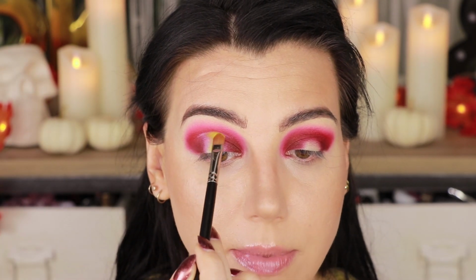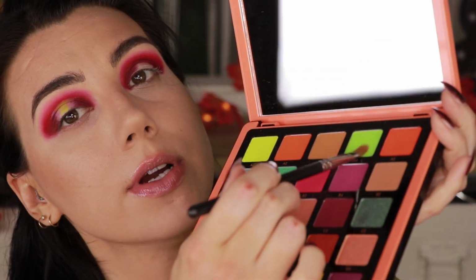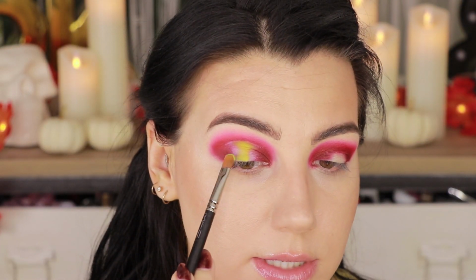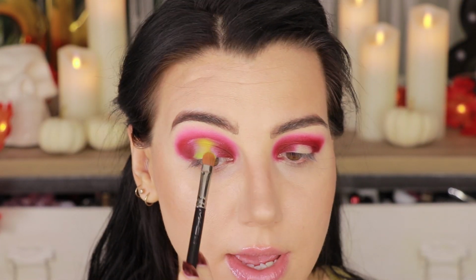For the very, very center of that bright spotlight area, I'm gonna go into A1, and I'm taking that on a MAC 272 brush. I'm just gonna put that right in the center portion, bringing that right up to the top of that concealer. I'm gonna take that same brush, and right next to that shade, I'm gonna go into A4, which is also a very bright green, but a little bit deeper. I'm just gonna tap around the edge of that.